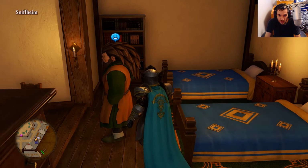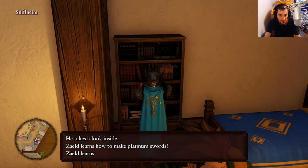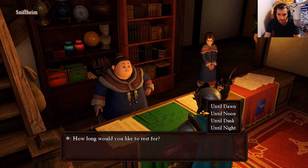Let me read that book. There's a recipe book, Platinum Power. So now we can make Platinum Swords, Platinum Power Swords, Platinum Lances, and Platinum Claws. Nice, that's a lot of platinum. Okay, I'm gonna sleep at the inn here. Oh, actually, I'm gonna rest a while. And we're gonna sleep until noon so that we can get our Puff Puff.